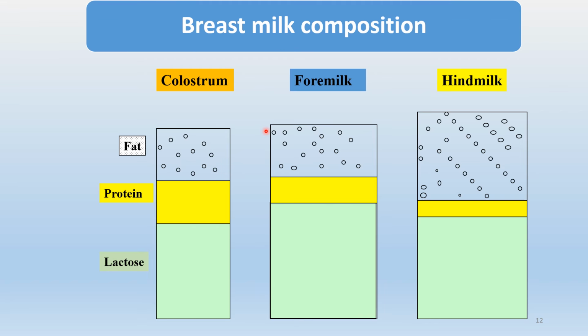By this image, you can understand the composition. Colostrum, which is secreted in the first 3-4 days after delivery, contains a high protein level, while the fat and lactose levels are less. In foremilk, fat is less and protein and lactose concentration is high, while the hind milk, which is secreted in the later part of the breastfeeding, contains high fat.